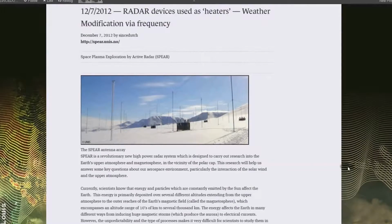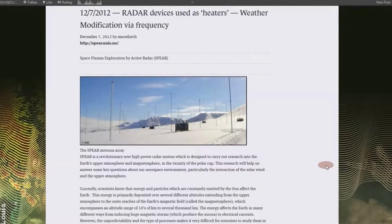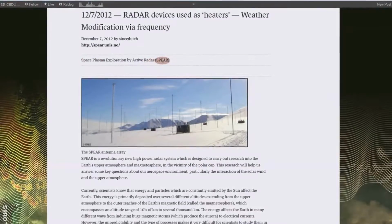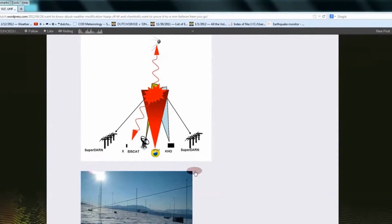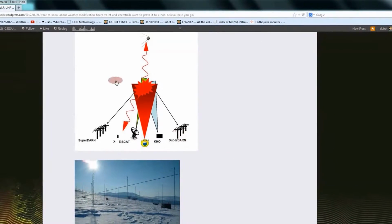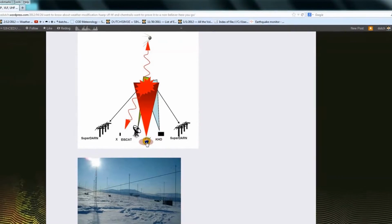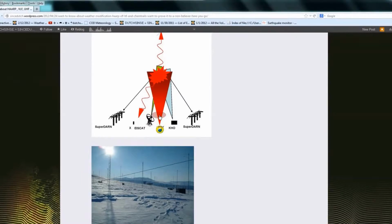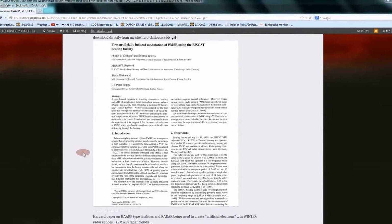And the other discovery that we made a month ago now is that radar devices are used as quote-unquote heaters. And they're doing it over the North Pole, for instance, from a place called SPEAR, S-P-E-A-R. And they're able to project a radar frequency. Here's a diagram from their site showing SuperDARN radar at the peripherals. Then you've got your SPEAR radar at the center pointing up to a spot where they cause massive heating. We're talking upwards of 5,000 to 8,000 degrees they're able to generate.